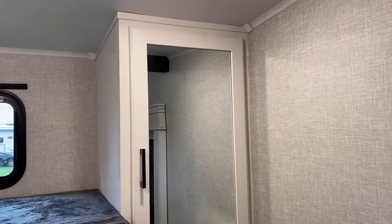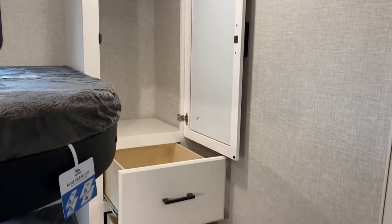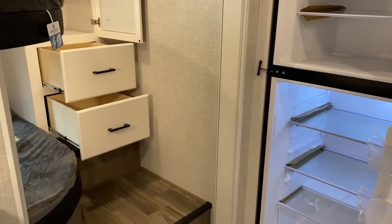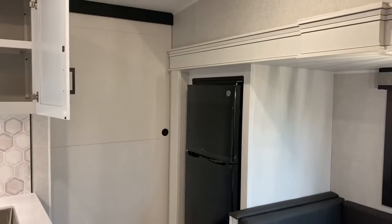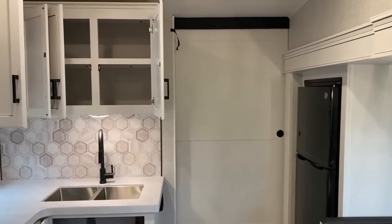Taking a look at all these storage here. Let's start right up top here in the bunk room. Anytime you get storage in the bunk room, it is handy dandy for sure, because kids eat up a lot of space. I actually think I forgot to open the extra drawers under that whole step platform right there. So there's even more storage than even I'm flashing around on camera here. I think you can see what I'm talking about.